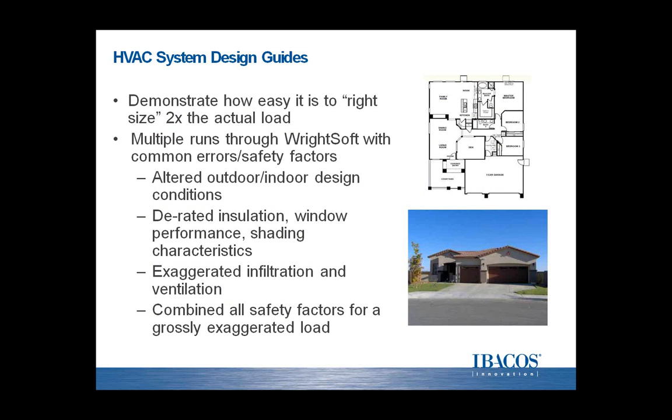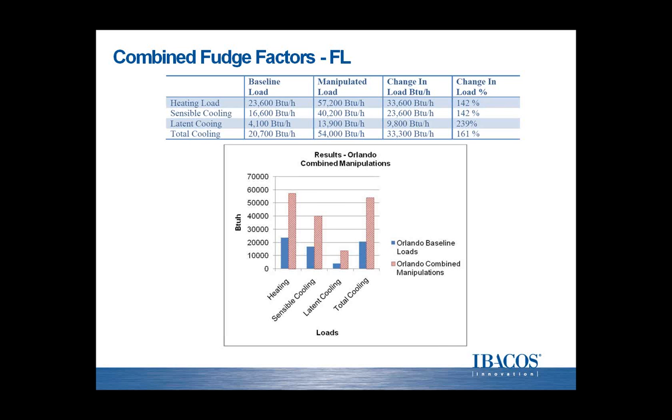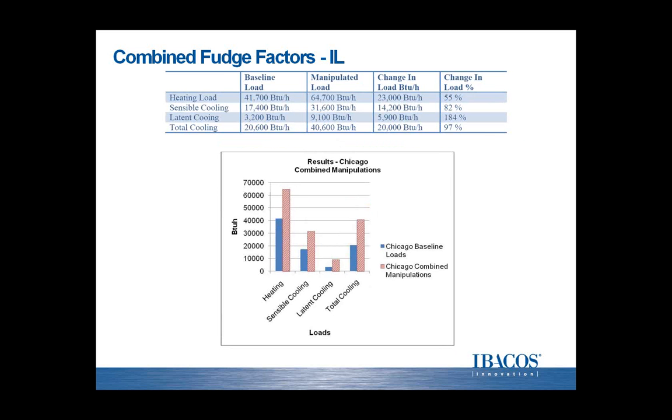One, we demonstrate how you can manipulate loads to get something that looks right-sized but really isn't. We exaggerated all these different items and came up with, in Orlando, Florida, a house that might have needed a 20,000 BTU cooling load, which might have ended up being a 2-ton air conditioning system with a 40,000 BTU furnace on it. Well, we can tweak these things and get that load up to almost 3 tons without a real problem. And it still looks like you've done them correctly.